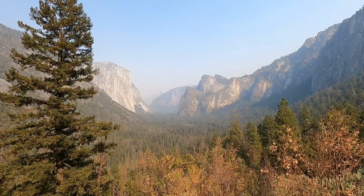Today is Sunday, September 27th, 2020, and we're on our way through Yosemite National Park, on our way to the Eastern Sierras. We're going to take Tioga Pass Road over to Bridgeport.